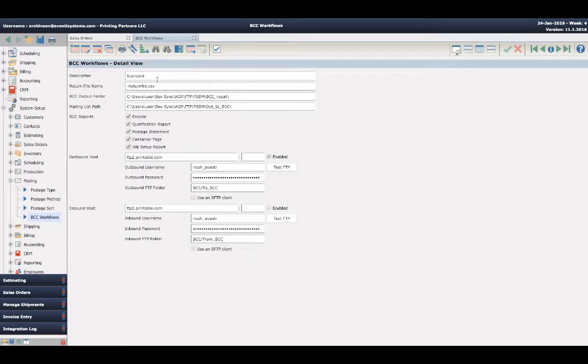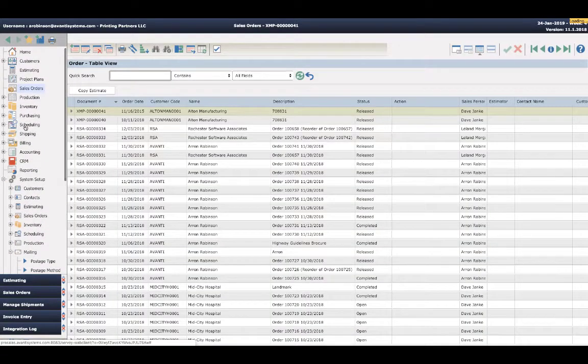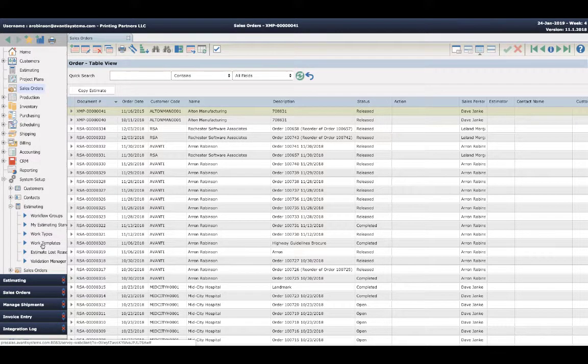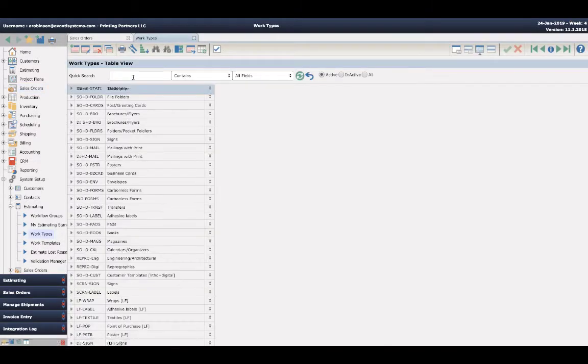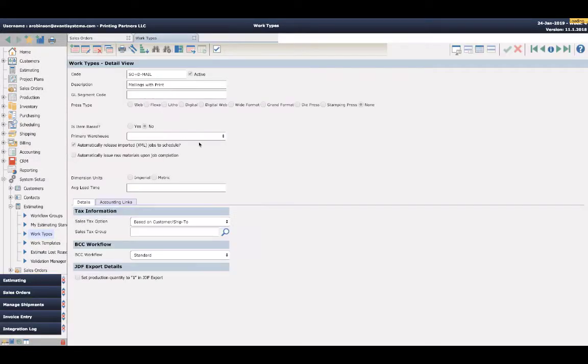So I set up my business rules, including my file name that's going to be returned to us, and the different reports that I want to include in that communication. And then at the work type level, we designate which one of our internal work types are associated with those specific Job Manager workflows. So in this case, if I go to my mailings with print, you will see a designation there for which BCC workflow we're associating this with.